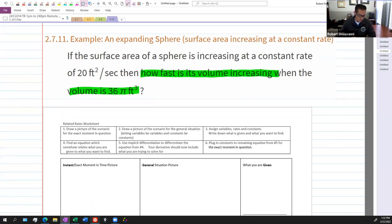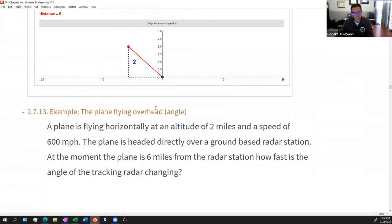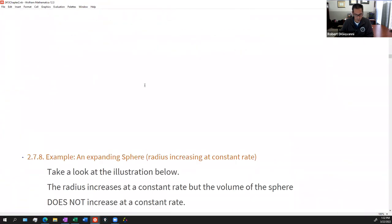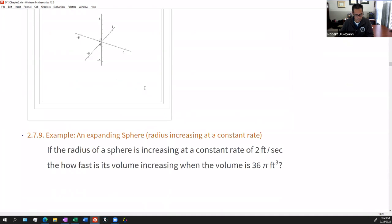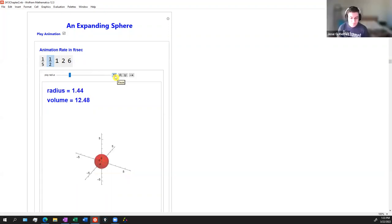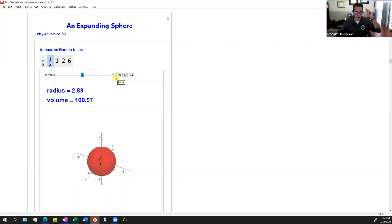Now, I have a visualization for this so you can kind of see the difference. Which one was this? Okay, here was the problem that we did, that we just got an answer for, 72 pi cubic feet per second. It was a sphere that was growing and the radius was increasing at a constant rate. That's what was happening before. I'll let it go through the cycle one more time. Just take a look at it. That's what's happening, right? And we wanted to know at a specific instant how fast the volume was changing.